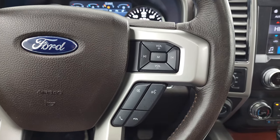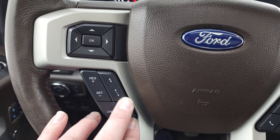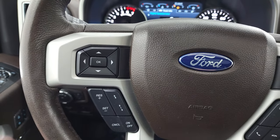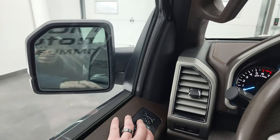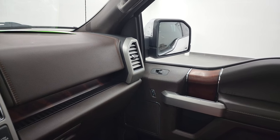You get Bluetooth and audio controls on the right. Cruise controls, adaptive cruise controls right there. Information center controls on the left. So these mirrors do power fold in. I always like showing both sides so you know that both sides are working properly.